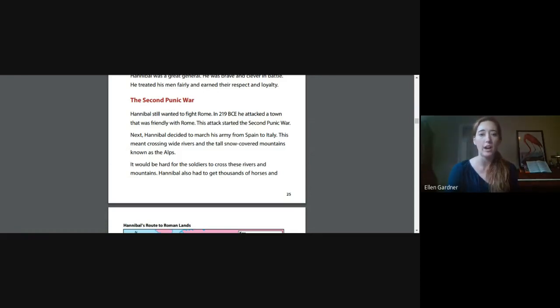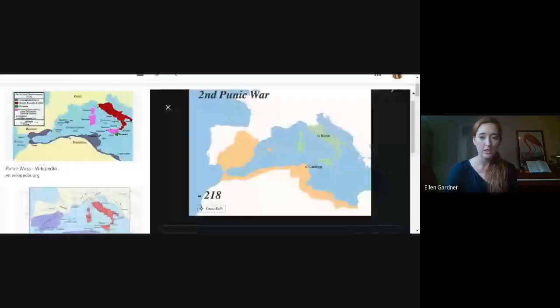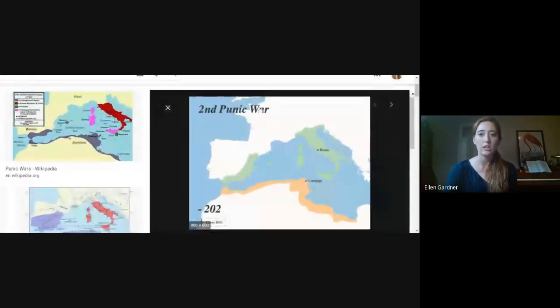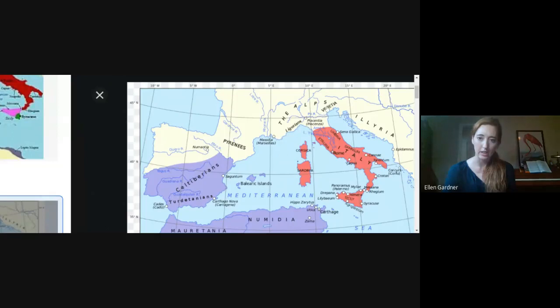So this meant crossing wide rivers and the tall snow-covered mountains. Now the Alps are a famous mountain range going across the continent of Europe. So that was a good natural protection or barrier. Let's see, here we go. And in this map you can more easily see, here's the Alps. So that ended up being a good natural barrier because Italy and Rome were protected by these Alps, making it really hard for somebody to cross over and enter the country. So let's go back over to our book.